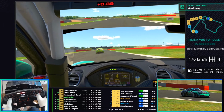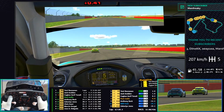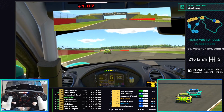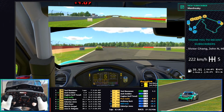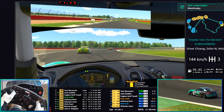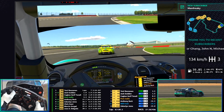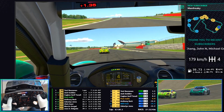Slight slide there, just noticing the tyres are just starting to slip a bit. Hopefully we can keep that under control though. Once again, my late apex seemed to do the trick there, close the gap a bit.